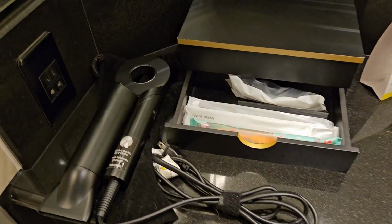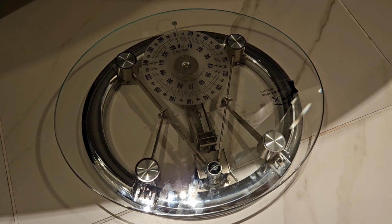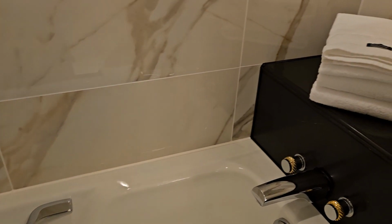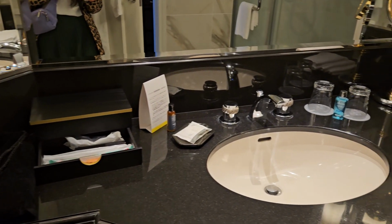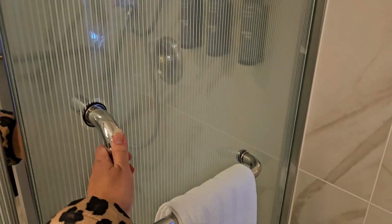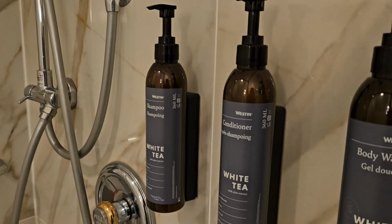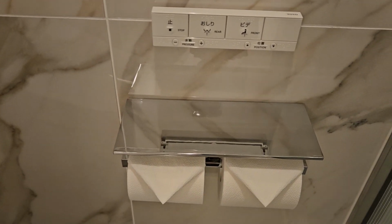There's also a nice hairdryer, and below the counter is this cool-looking weigh scale. There's a separate tub here on the left side of the bathroom, and the shower is on the opposite side. Inside the shower, we have Westin's signature white tea toiletries. And of course, being in Japan, we have a nice bidet toilet.